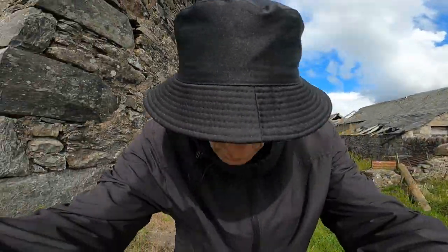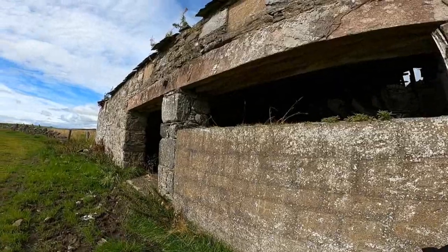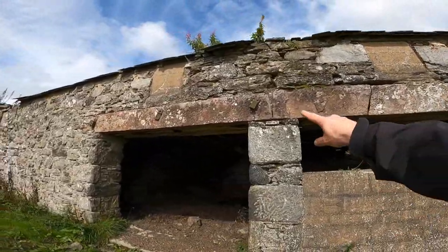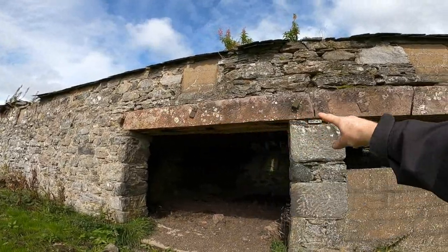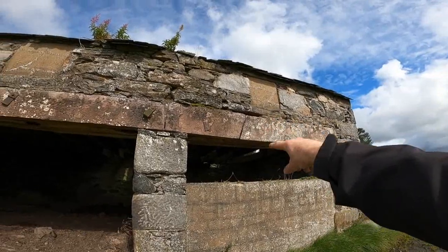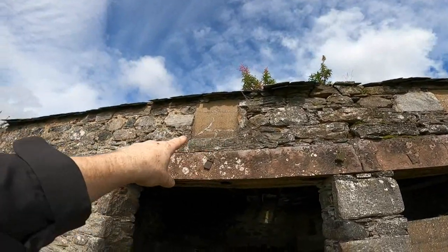Anyway, let's keep heading around this way, folks. I'm just keeping the camera on for an adventure like this. It's just a mad bit of history out here in the countryside of Scotland. Look at the size of these lintel stones above the doors. Massive pieces of sandstone. This one here has broken. And look, from the outside you can see the original openings.